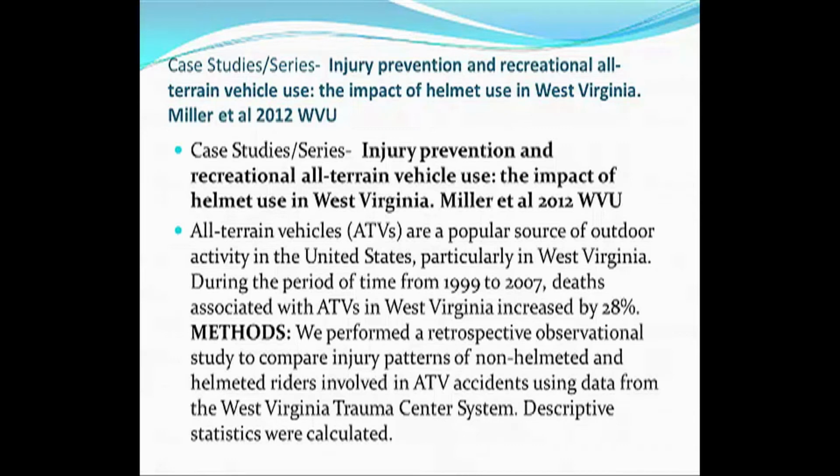I do not know who Dr. Miller is. He or she may be in the room right now, and so I hope I don't embarrass them by putting up their information here. I assume this is someone from the emergency department. They did a case series, and they were looking at the all-terrain vehicle accidents that came into the emergency department over a period of time from 1999 to 2007. And so it was a case series. It was over a period of time, but it was a retrospective observational study, so it's very well described what it is.